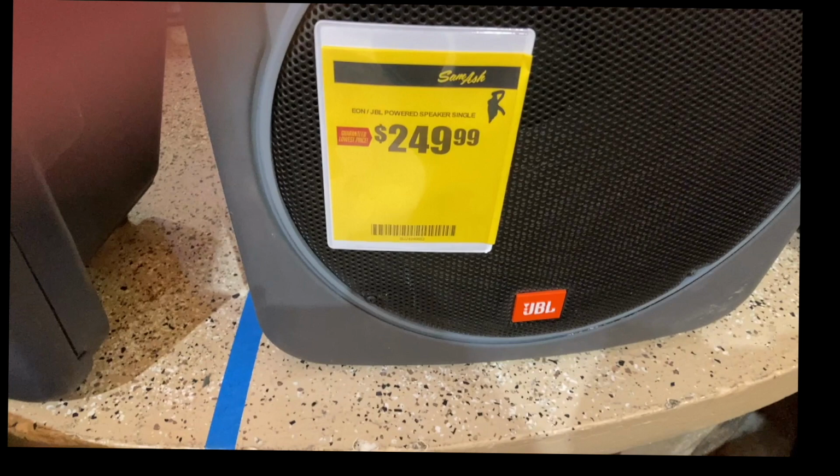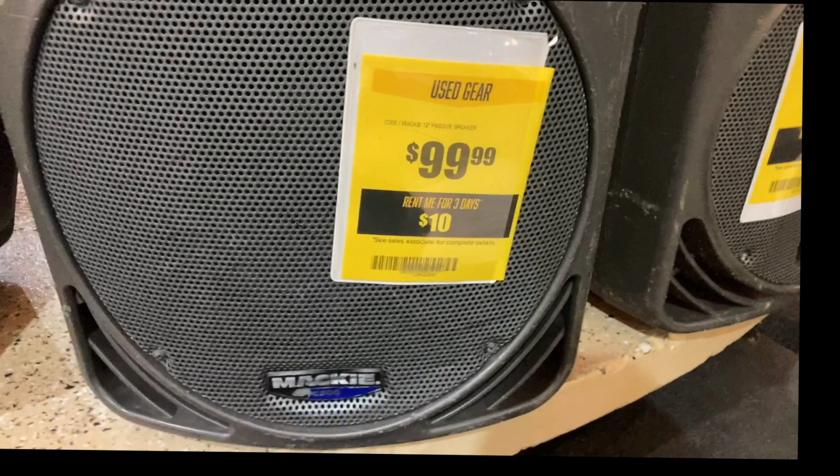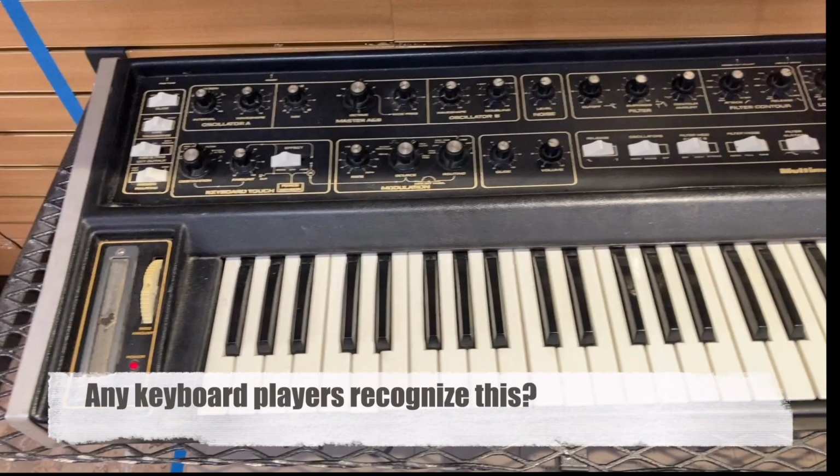I love this place. So here's a pair of used Mackie 12-inch unpowered speakers for $200. Now, if you already own a power amp, this is a good deal. The old Mackie speakers sounded darn good for the money, honestly. I mean, I'd rather have powered speakers these days, but if you have the amp, that's a good deal.